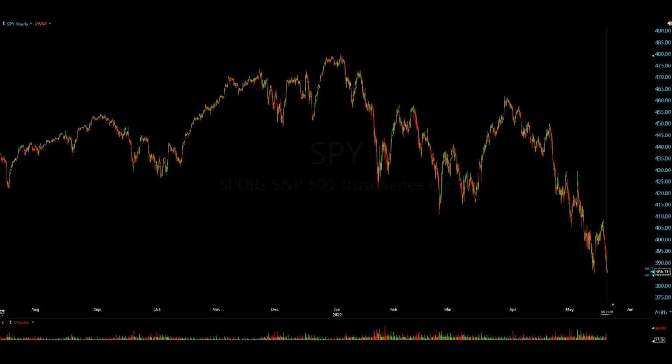It is Thursday, the 19th of May, 2022, and we are looking at an hourly chart of SPY. The continued bloodbath from yesterday has extended in today's pre-market. ETFs are down 5 3/4 points currently, looking to bounce off of the recent lows from the beginning of this month. But you know what's been going on.